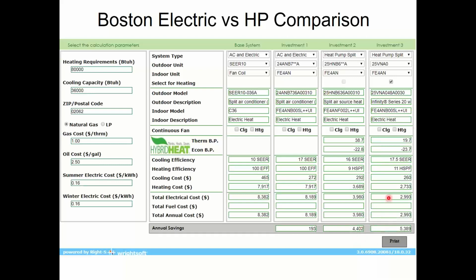That is awesome. And now I put a heat pump in with a top-of-the-line cooling system, heating system, however you want to look at it, 17-SEER, high heating HSPF. And now I'm saving $5,400. It's only costing me $3,000 instead of $8,000. So I can start whittling this down pretty quick by making improvements.